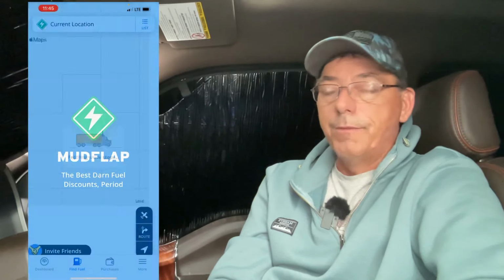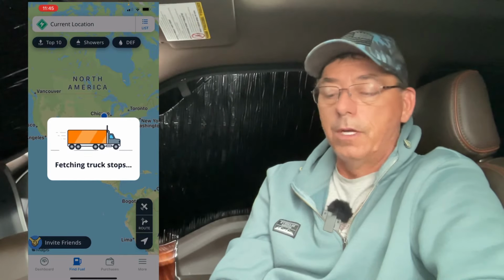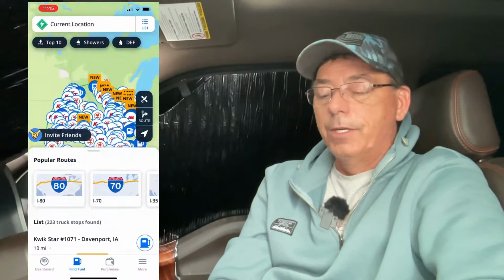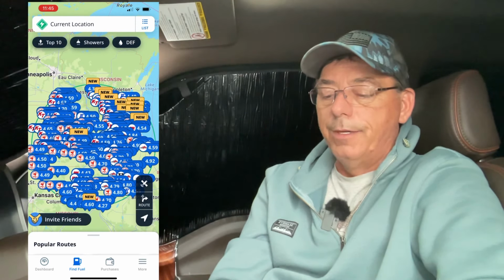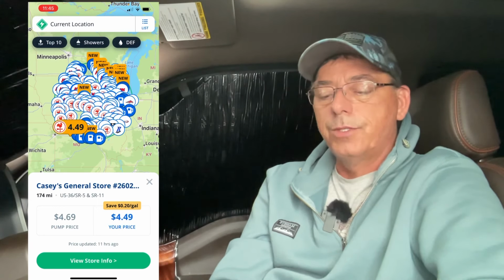Mudflap, most everybody knows what Mudflap is. It's a way to find cheaper fuel also, or fuel discounts. I haven't had much luck finding actual fuel discounts on the Mudflap app, but you can find them from time to time. You can find a few that are a little bit cheaper. There's one down here that's $4.40. Or I clicked on the wrong one, but it's $4.49 there. So you can find it. It's at mom and pop stores.